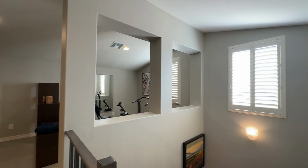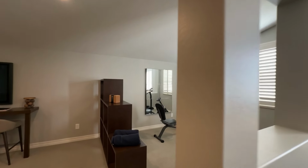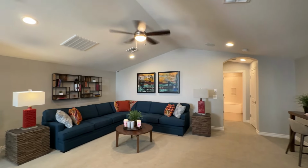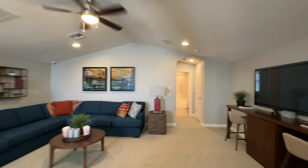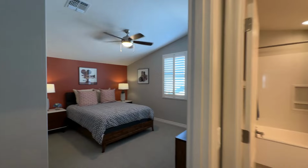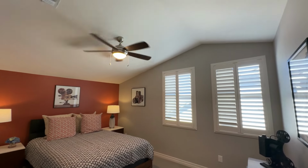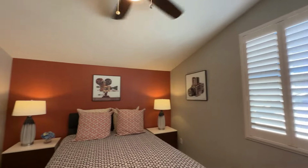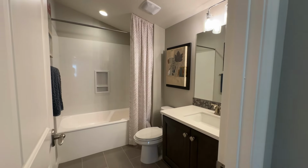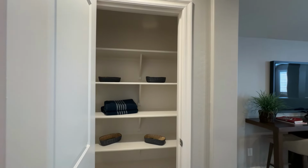Look at all the space up here. You have room for a little workout area, and still plenty of room for a sitting area. Notice the ceilings, isn't that cute? Adds a little bit of character. And then some lucky kid's gonna get this bedroom upstairs. Nice and private, again, the ceiling. Closet space. And they're going to have their own full bathroom with, of course, another linen closet.